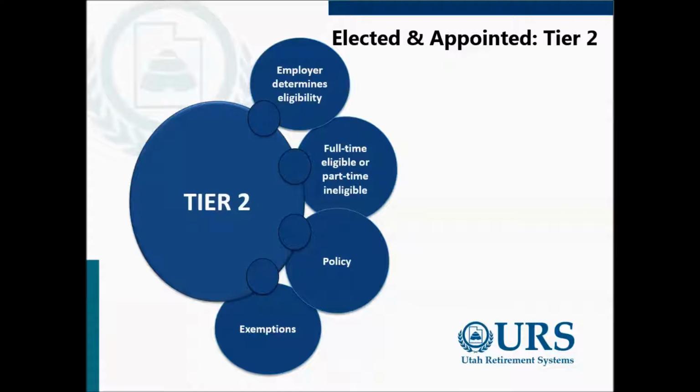Eligibility for this category of individuals is determined based on a policy that your organization should have in place already. This went into effect on July 1st, 2011, and you are required to have a policy in place that will tell us, are your elected and appointed officials, Tier 2, full-time, eligible for retirement benefits, or are they part-time, ineligible for retirement benefits? You should have that policy in place already. We do test that in our compliance reviews.